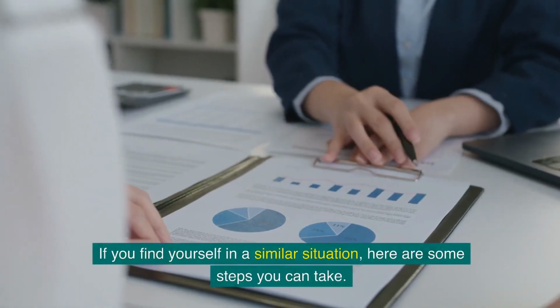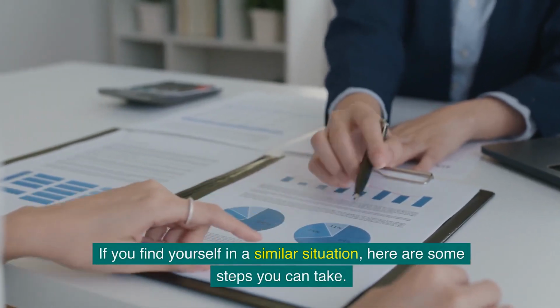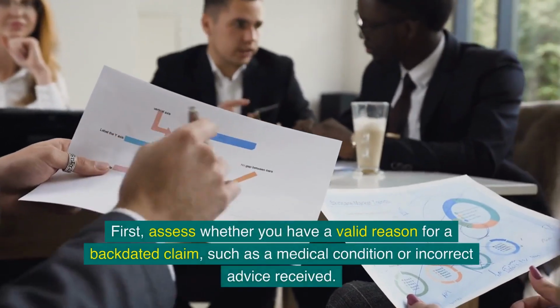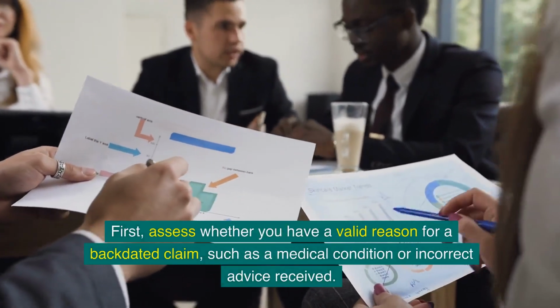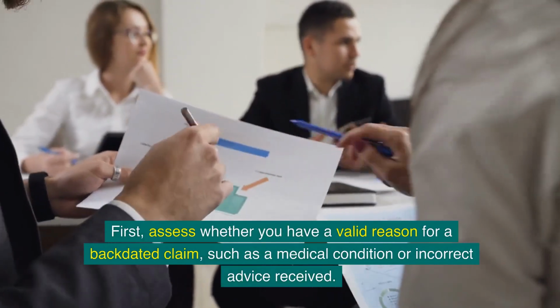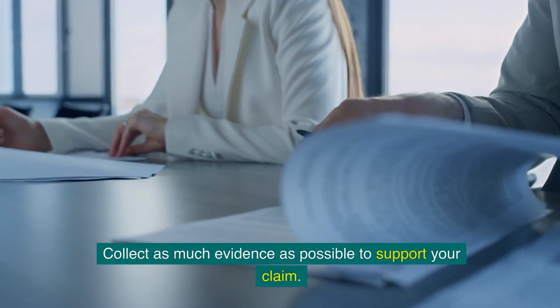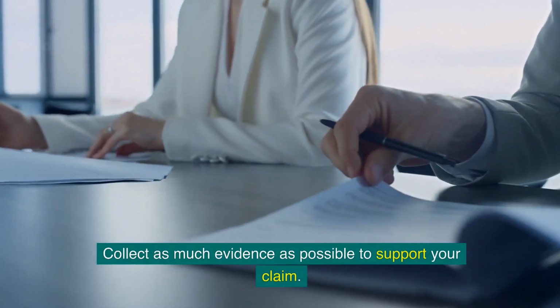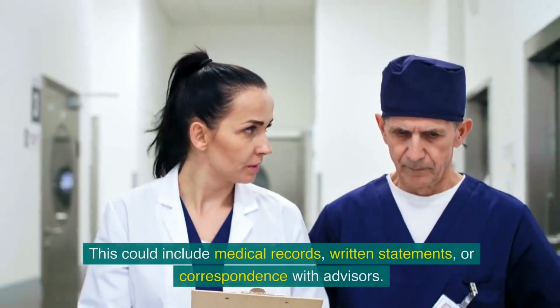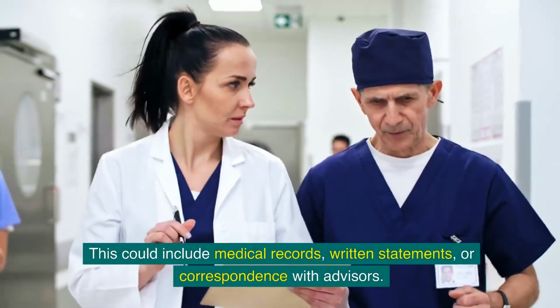If you find yourself in a similar situation, here are some steps you can take. First, assess whether you have a valid reason for a backdated claim, such as a medical condition or incorrect advice received. Collect as much evidence as possible to support your claim. This could include medical records, written statements, or correspondence with advisors.